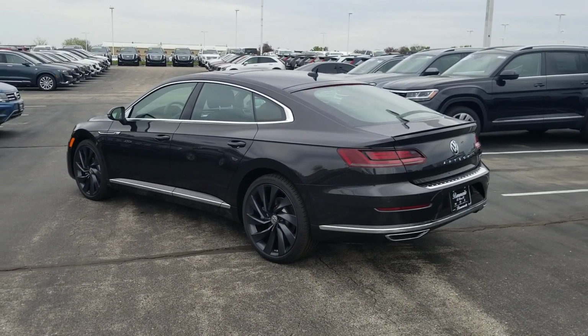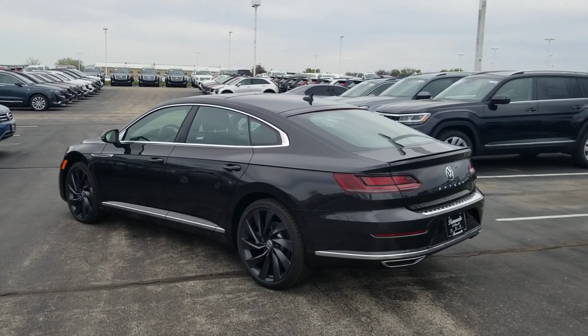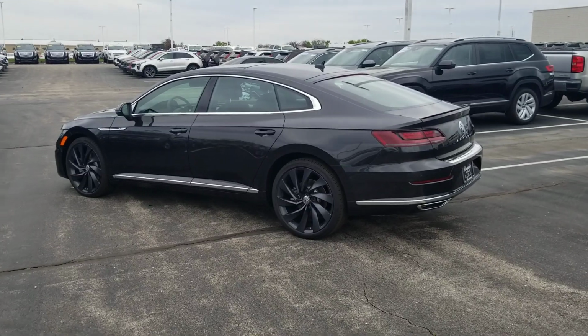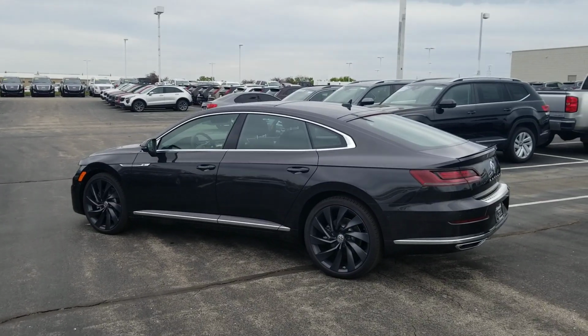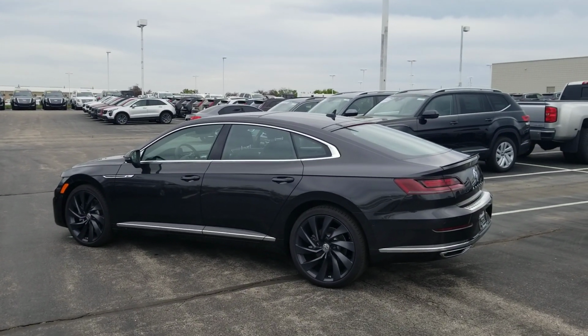This car comes with a 4-year, 50,000 mile bumper to bumper warranty from Volkswagen. That's 4 years, 50,000 miles. If you're interested in this car, please ask for me. Give me a call, 636-290-4257. Again, 4 years, 50,000 miles, bumper to bumper warranty on the car.